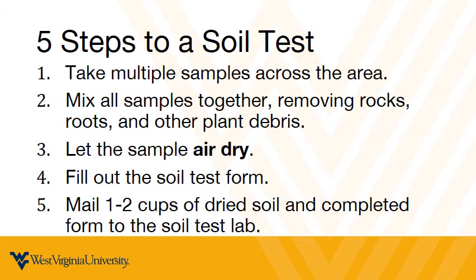While it's drying, you'll notice that the soil forms natural little clods. You can break those up because they'll need that for the lab anyway, and it'll help speed up the process once your sample is received in Morgantown.